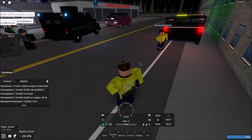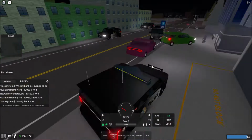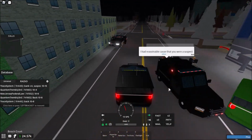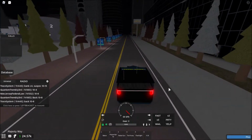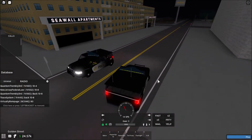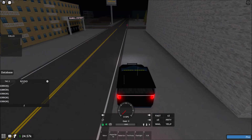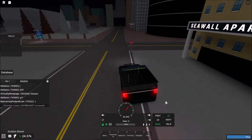So I'm going to post of 10-8, so yeah, so I got interesting, you know, bank robbery going on, that kind of stuff, so this side here, I believe this is gonna be the new city center over here. So, wrong channel. Gonna be by the houses, alright.